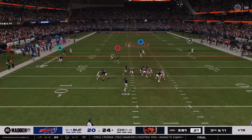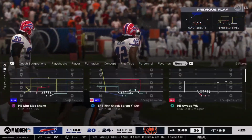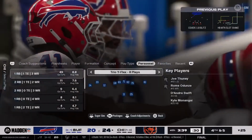Here's Keenum. That's taken in by Duvernay. And he's not going to sniff the first down here. He stopped at the 25. Call it a gain of 6 on the play. And it'll be 4th down.